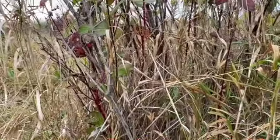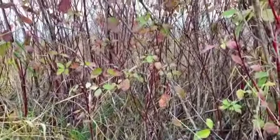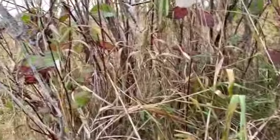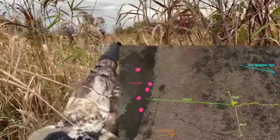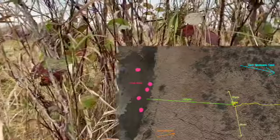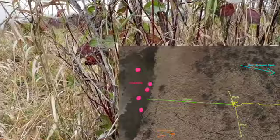All right. I'm gonna make my own little buck nest right here. I'm gonna clear some of that grass. The bedding's over there, and there's a trail that comes right through this opening at 20 yards. I'm gonna set my tripod probably right in this stuff.